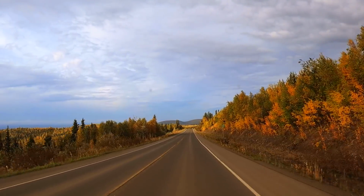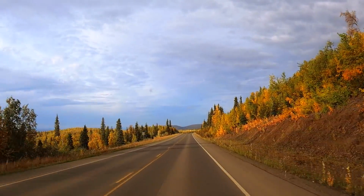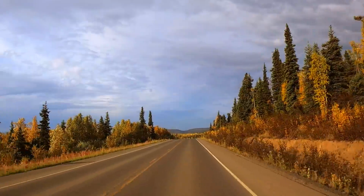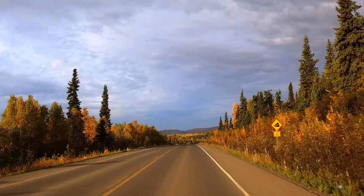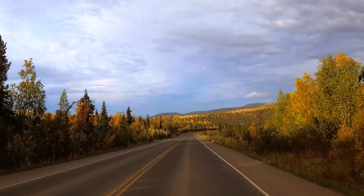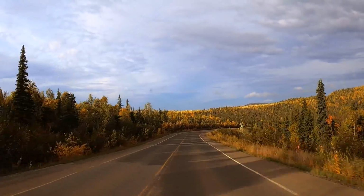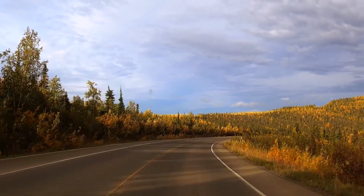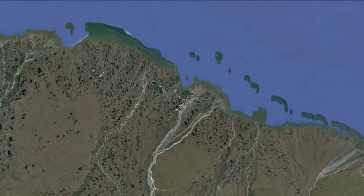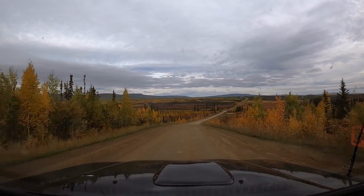So as you already know, this is the Dalton Highway. Its official full name is the James W. Dalton Highway, sometimes called Alaska Route 11 or the North Slope Haul Road. It is 415 miles long, and only 25% of those 415 miles are paved. The rest is dirt, and it can get pretty muddy. The route takes you from 225 miles north of Fairbanks all the way up to the town of Deadhorse near the Arctic Ocean. The Dalton Highway is one of America's most remote roads.